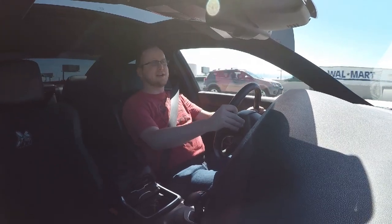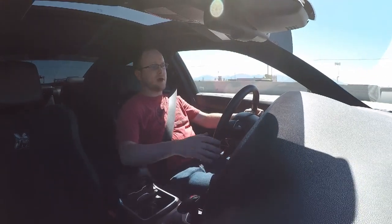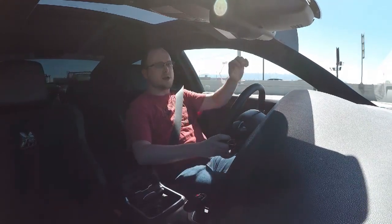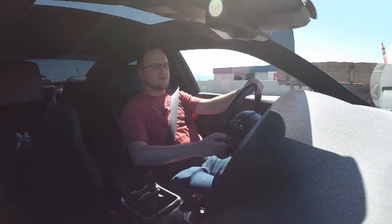It's got 485 horsepower. That's a lot. That's a lot of horsepower for the money. When you think about its competition, it's actually quite a good value.